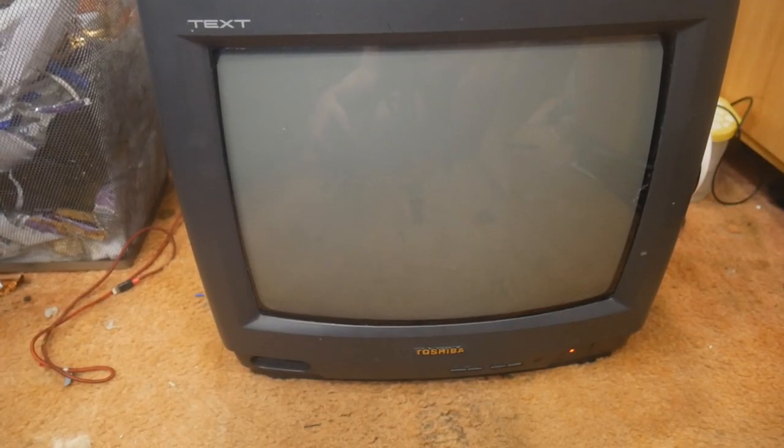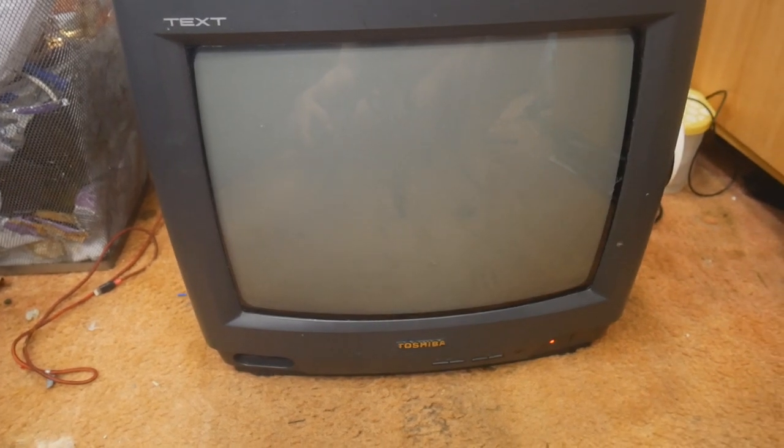Let's see what we can do with a cathode ray tube by itself. And the answer: nothing. The TV does not do anything. This is because this TV relies on an analogue signal, which is no longer in service. So you may think that this TV is useless. However, there are still some uses for it, which I'm going to show you now. So, let's get to the test bench.